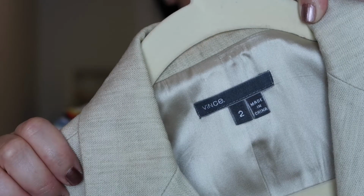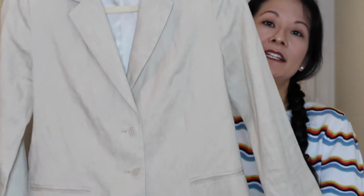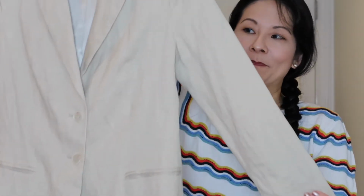Okay, so now I just have a few jackets to share with you guys. And the first is from another line that I like looking for, and that's Vince. So this is in a size 2, and this is a beautiful linen blend blazer, as you can see here.